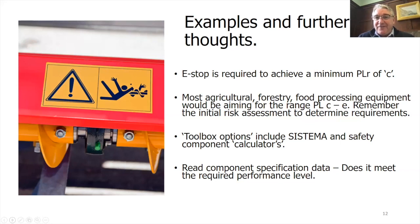Some examples and further thoughts. The classic question, Mike, what would we expect to see? Well, as an example, we started off the presentation with our e-stop. When we look at the standards, an e-stop is required to achieve a minimum of PL r c. So if we think back to our A to E, the C is the middle of the road there.